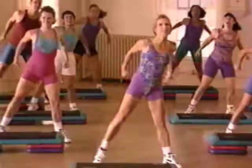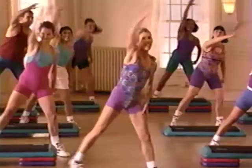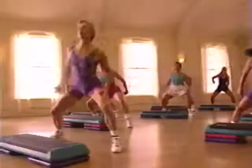Got it, we got it. Good, four more count. Four and three. Let's reach up to the corner, nice and tall. Take it right, take it left. And right, left. Four more. Three, we've got it now.